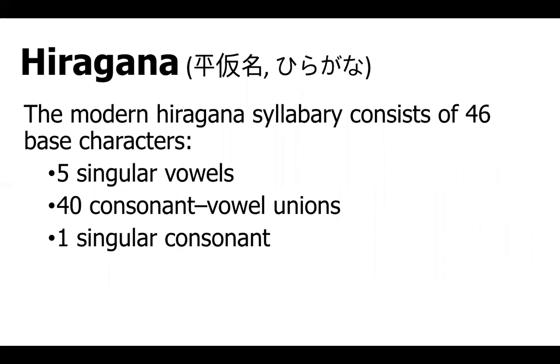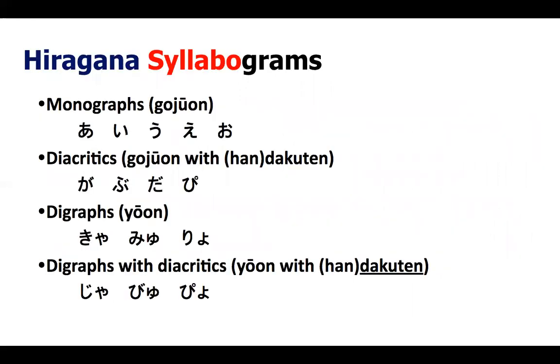The modern hiragana syllabary consists of 46 base characters: 5 singular vowels, 40 consonant-vowel unions, and 1 singular or independent consonant. The hiragana syllabograms consist of monographs, called the gojūon, and the gojūon with diacritics, the handakuten and the dakuten. We also have the digraphs, called the yōon, and lastly the digraphs with diacritics, or the yōon with handakuten and dakuten.